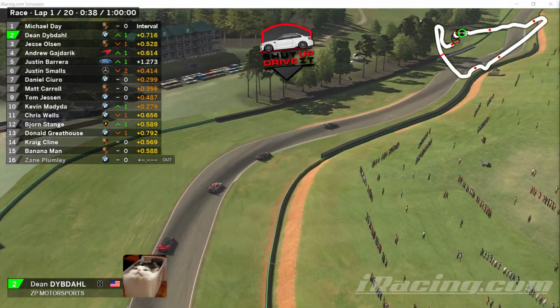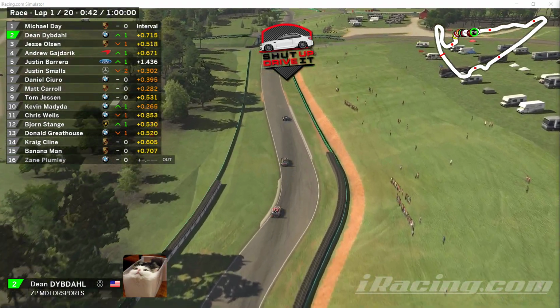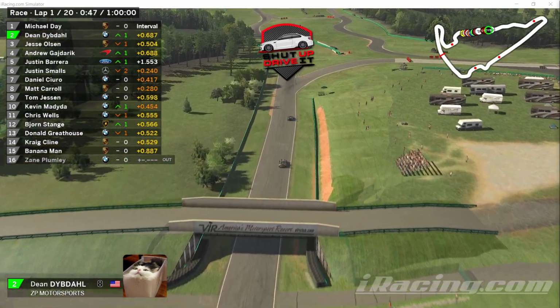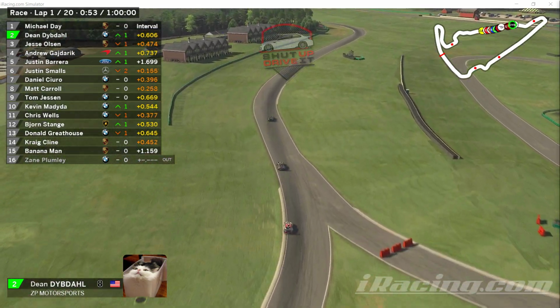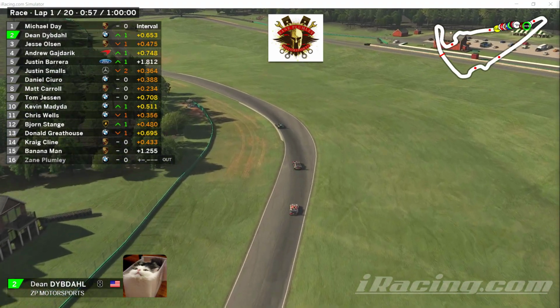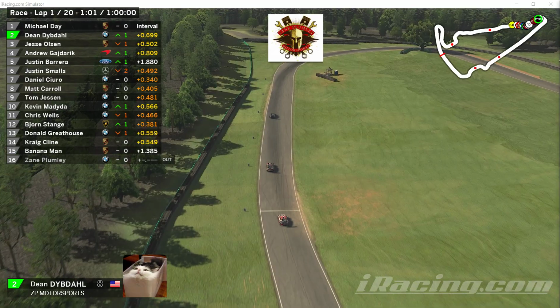And right through here is going to be full out all the way up the hill as fast as they can. Little tap of the brakes or a little coasting through some of these, as the first 3 go in there, which is Michael Day. Dean Didball into second gets past Jesse Olson, who's in third and at the bottom of the picture there, moving up. So there's that turn 10, and you can see the runoff right there. Everyone rides that curb all the way.